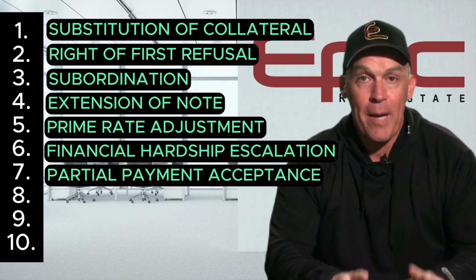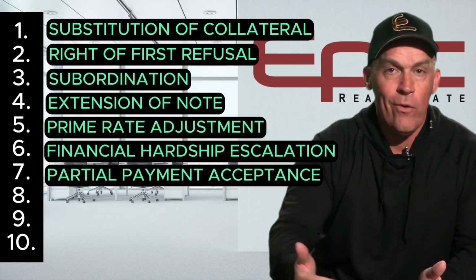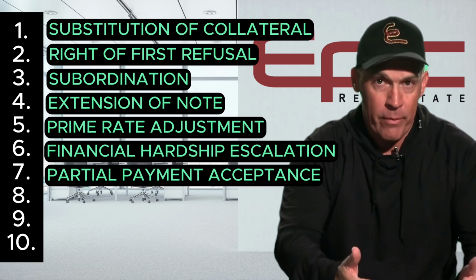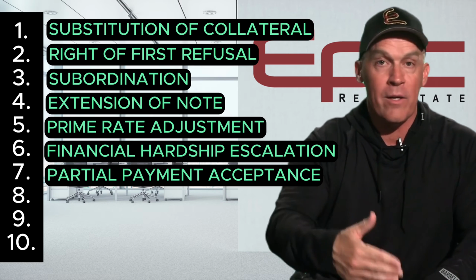The partial payment acceptance clause can be a lifesaver for just some short-term relief. I mean, maybe you hit just a rough month and you're a little short, but it's not a full-blown financial hardship. This clause allows you to make a smaller payment, at least temporarily, without the seller considering you in default. This will keep you in good standing and avoid any penalties that might be in play while you round up the rest of the cash.